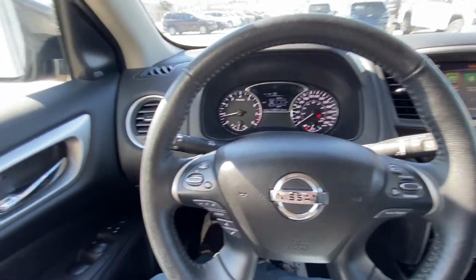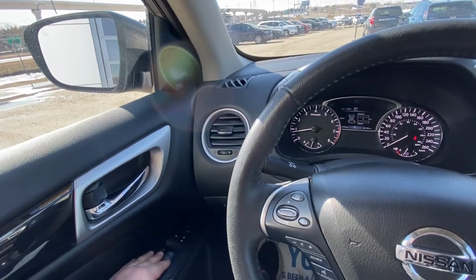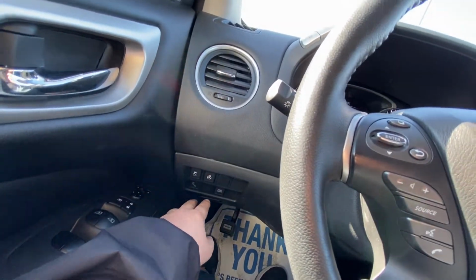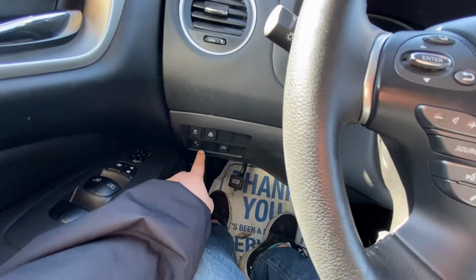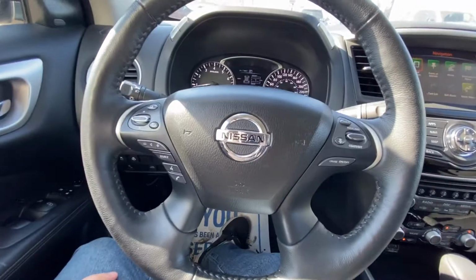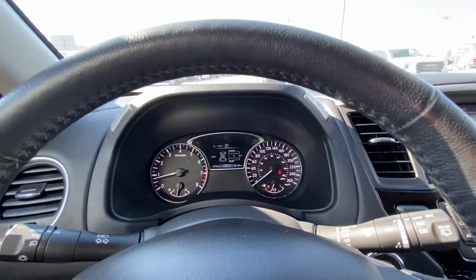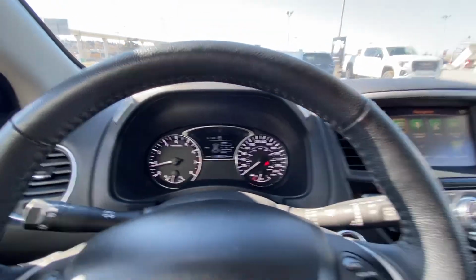Taking a quick look at the interior of the Nissan Pathfinder. Power windows, locks and mirrors there. Heated steering wheel. We have tow mode, traction control, and your blind spot monitoring system. A leather-wrapped steering wheel with cruise control and audio controls. This vehicle only has 13,778 kilometers.